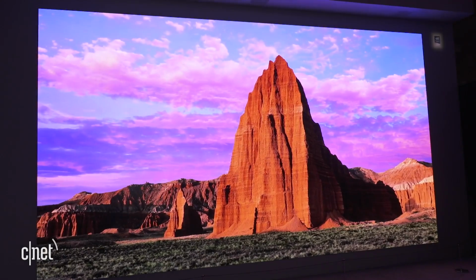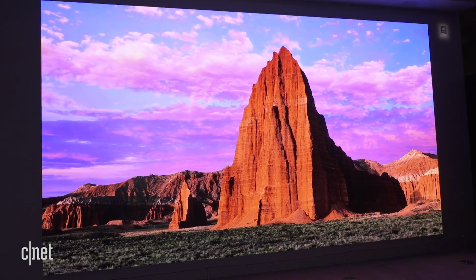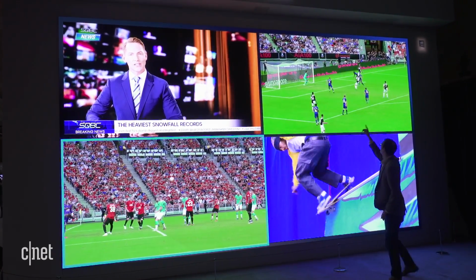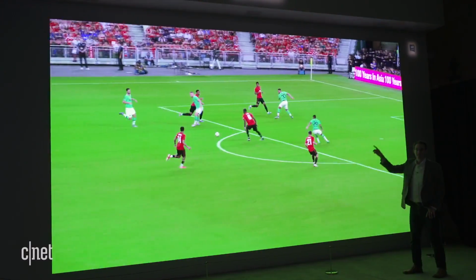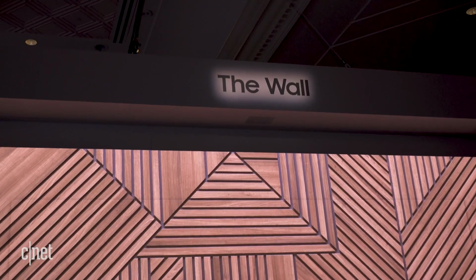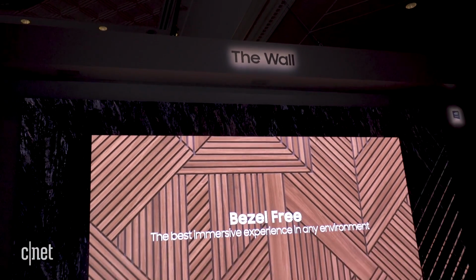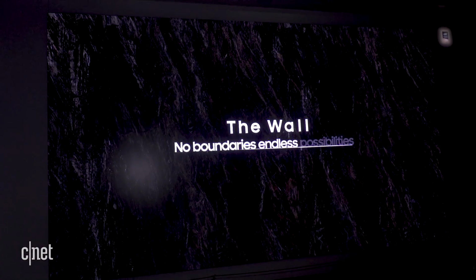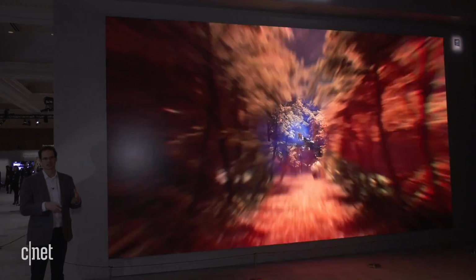I'm here in Samsung's booth, and this is a 292-inch television. That's how big this screen is, diagonal in inches. This is as big as it gets. This is micro LED, Samsung's technology. Really ridiculously expensive. We won't get into that, multi-hundreds of thousands of dollars.